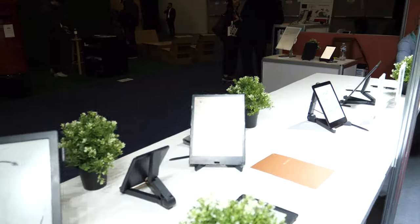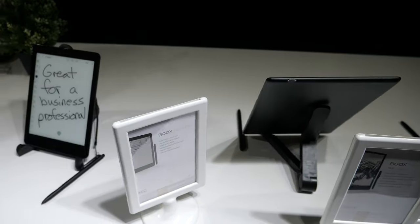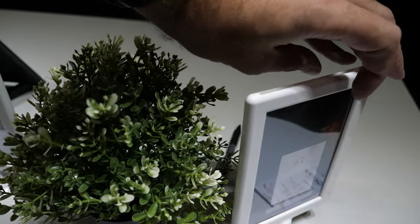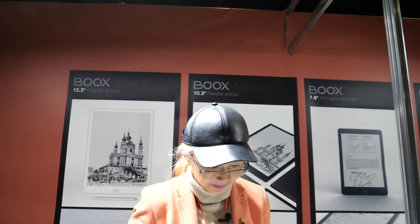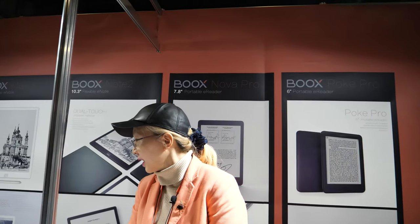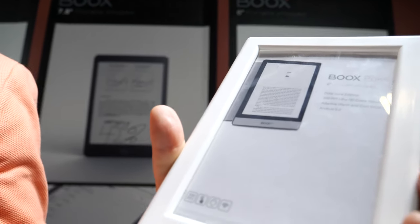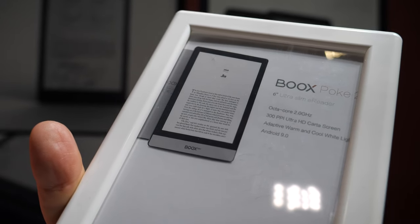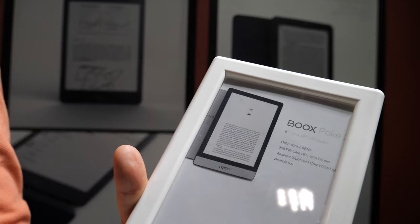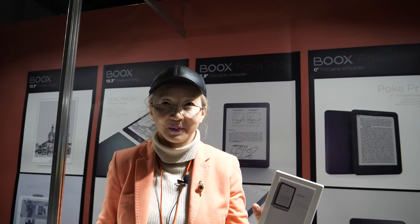And there's also one you were talking about. It's called the Poke, right? Where's the Poke? Sorry, can't find the Poke. So you were saying something about a Poke device also? Yeah. Let me show you some interesting things. My favorite. Ready for shipping? Yeah, ready for shipping. It's very tiny, very slight, and the battery power consumption is very good. How big? 6 inch. Six inch. All right.